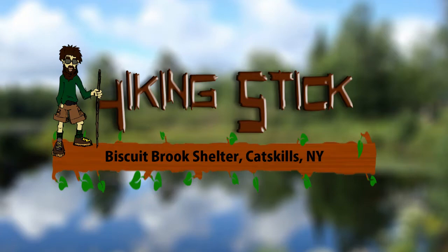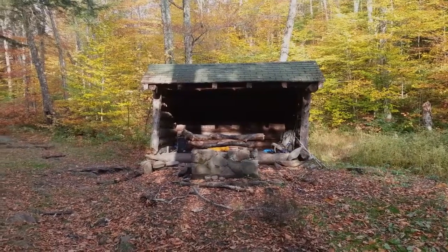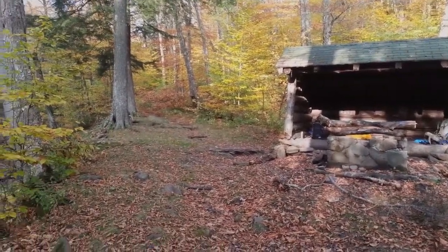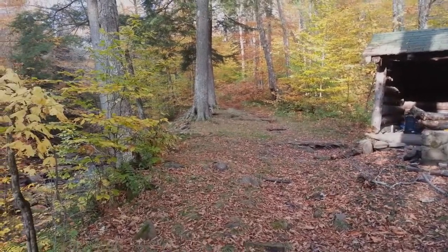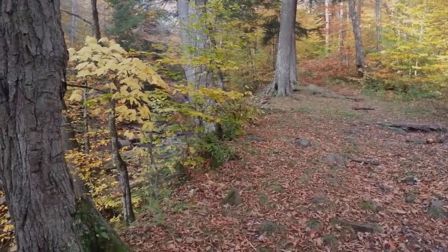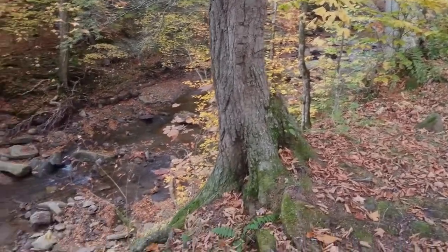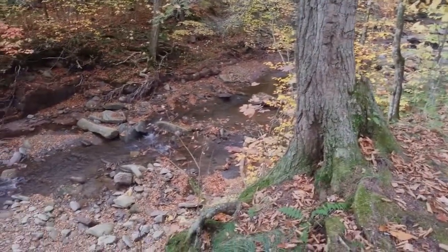Hey guys, this is Ashley from thehikingstick.com with a video on Biscuit Brook Shelter in Catskills, New York. As you can see, the shelter has a slight lean to the right, just like some of the other shelters I've reviewed in the Catskills, like Rider Hollow and McKinley Hollow. Even though it has a lean to it, it doesn't look like it's going anywhere anytime soon.